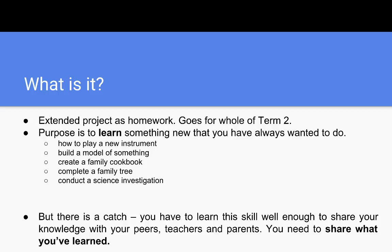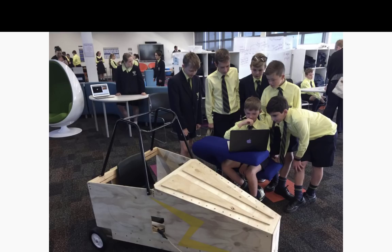There is a catch. You will have to learn this skill well enough to share your knowledge with your peers, teachers, and parents, and you need to share what you've learned. Sometimes it doesn't quite work out the way you want, and you might not actually have a product at the end, but the key to this is, what have you learned? So even if it doesn't quite work, what did you learn from that process?